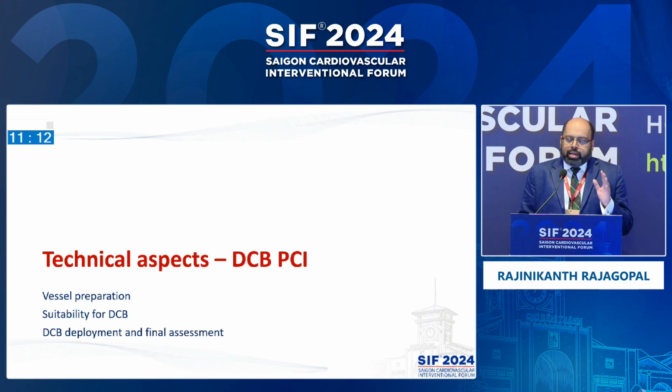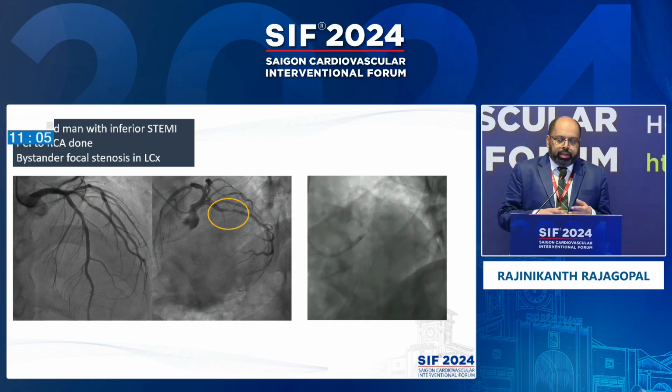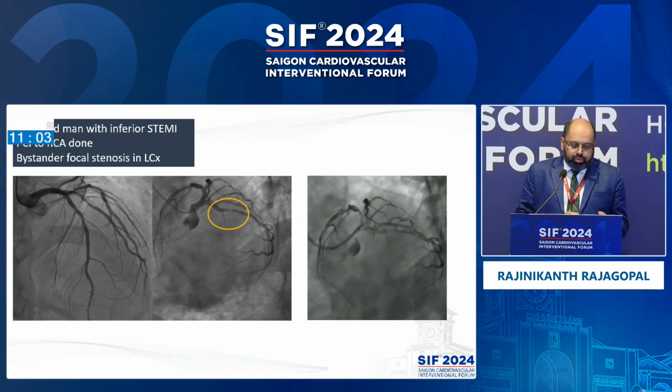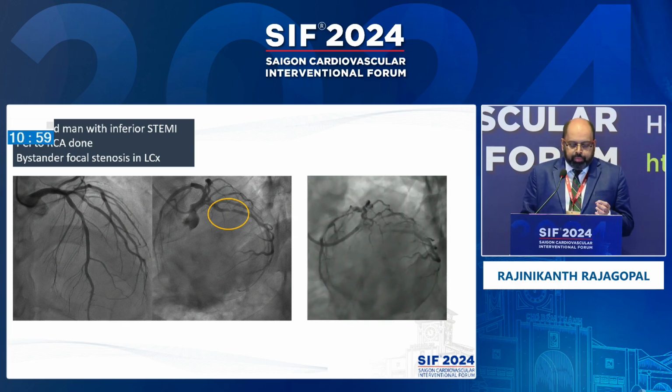So we look at the technical aspects: how to do a DCB PCI. We'll use a very simple case to understand. This is at least the way I do it, and a lot of us do it. This is a gentleman with a focal bystander stenosis in a circumflex.